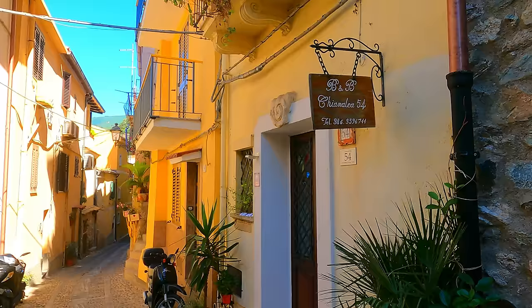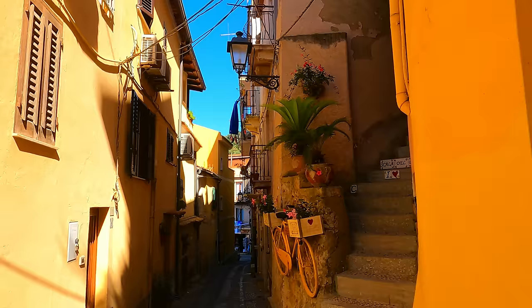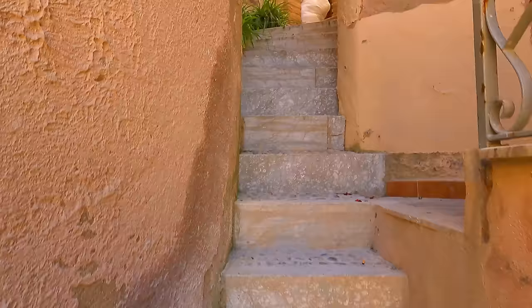See, you even have bed and breakfast like this one, bed and breakfast Chianalea, here in the center of the town of Scylla. So if you want to stay in the center, more relaxed, more quiet, then you also have some bed and breakfast where you can stay away from the chaos of the beach. Scala del bacio, the stair of the kiss. Let's go.